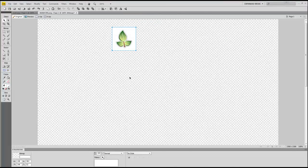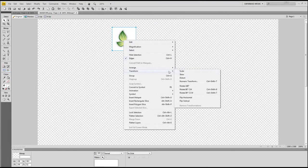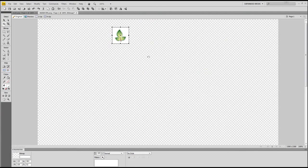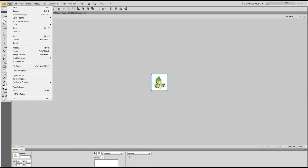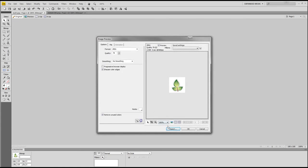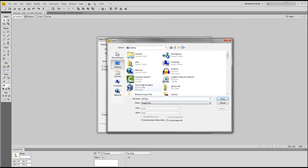So if we go back to Fireworks, and I'm just shrinking down the leaf icon, and we'll go into this one, simply pasting it in there, and we've got a fairly good match there on size. So what I'm going to do is export that image, and we'll then upload it. So we'll go to File, Image Preview, and then we'll go to Export, and we'll save it as Leaf 2.